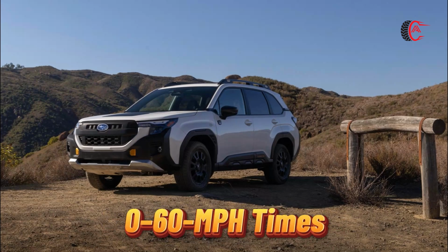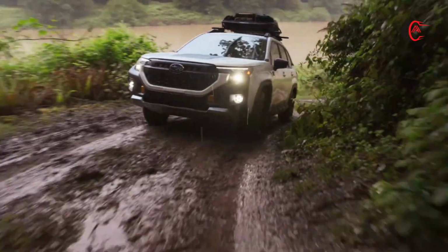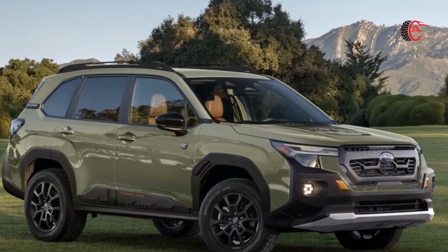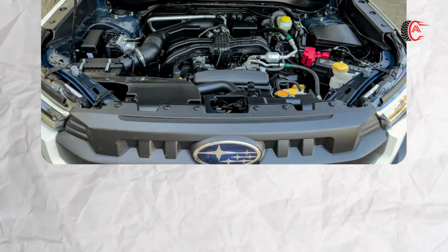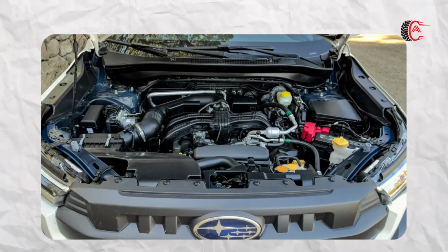0 to 60 mph times. At our test track, the Forester Sport we tested accelerated to 60 miles per hour in 8.3 seconds, with its flat-4 engine grunting along the way. In town, acceleration felt adequate, although under light throttle, the engine's rough demeanor wasn't as noticeable.